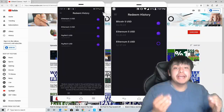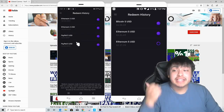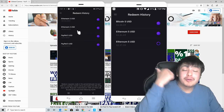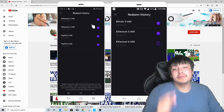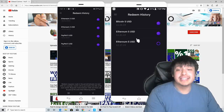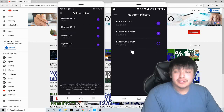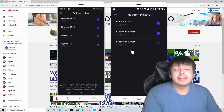Boom, so this is payment proof for the next money making application, guys. That is a total of $10 in PayPal Cash. That is a total of $4 in Ethereum. And on my other money making phone, I have another $5 in Bitcoin and another $10 in Ethereum right here, guys. And this one's still about to be redeemed pretty soon. So it takes about a month for you to actually get your money, guys.